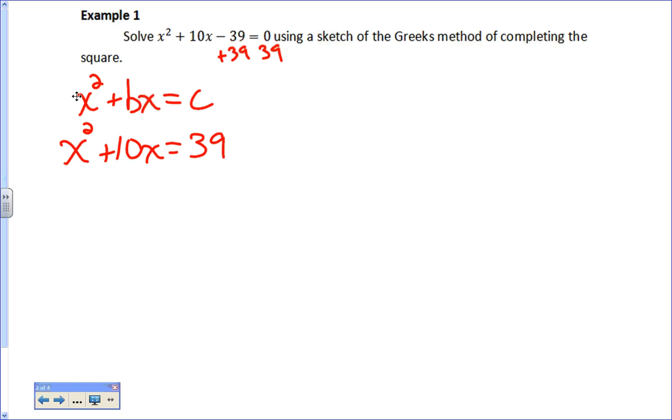Okay? Because I told you yesterday, completing the square just seems like a really weird terminology. Why would you call it that? Otherwise, what in the world's going on? It's because you actually do complete a square. And you're going to see that in a second.